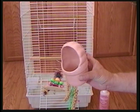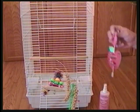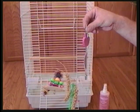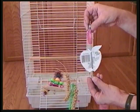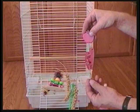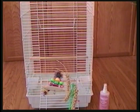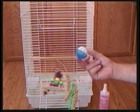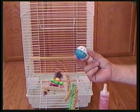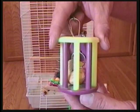They should not be used for water for the size of birds. This fruit kebab simulates natural tree feeding by allowing you to hang fruits and vegetables from the top of the cage. This plastic ball is an all-time favorite. This hanging food holder is a nice dispenser and offers a challenge for their curious minds.